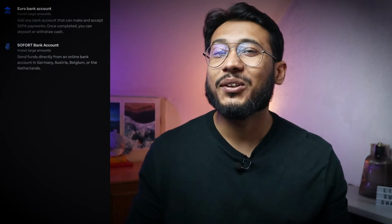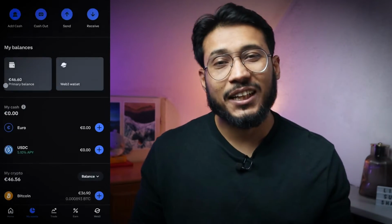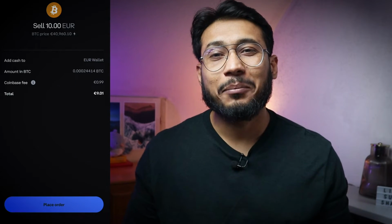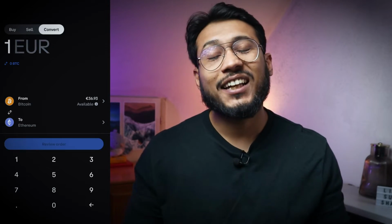You can also sell crypto in Coinbase by going to my assets, then select the crypto you want to sell. Tap the sell button, add the amount of euro or crypto amount that you want to sell, then review the order. And if you are satisfied with the details, you can tap the place order button to sell the crypto. You can also convert from one crypto to another using the convert option.